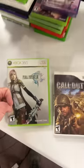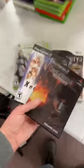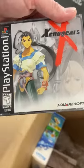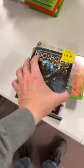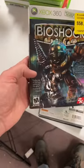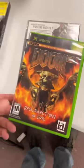More Final Fantasy stuff. Take care, Calvin, thanks for making it today. Xenogear. Check it out. Here's the original BioShock. This series of games is wild. And Doom 3.